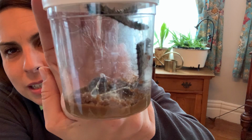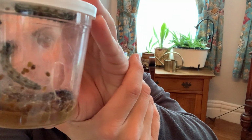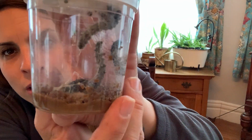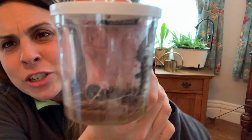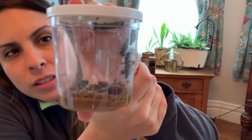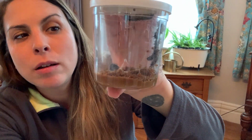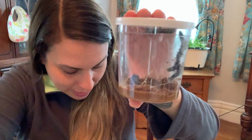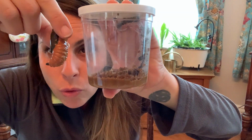Do you notice all this webbing in there? I've been noticing that the past couple of days. Also, these balls at the top, they've been shedding their exoskeleton, which we learned about in Science 2, right? They have an exoskeleton. They've been shedding their exoskeleton as they're getting bigger and bigger and bigger, just getting ready to hang from the top of the cup and form their chrysalis.